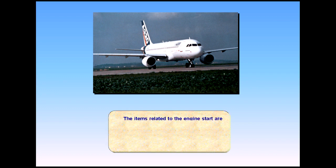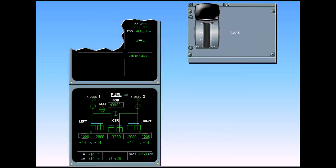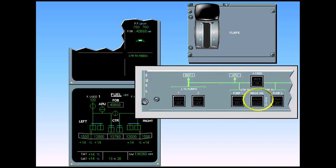The items related to the engine start are complete. We will now discuss items related to the fuel system that you will encounter during taxi. When the slats are extended, one of the automatic functions of the center tank is activated. Notice that the Mode Select push-button switch is set to Auto. Lights out.